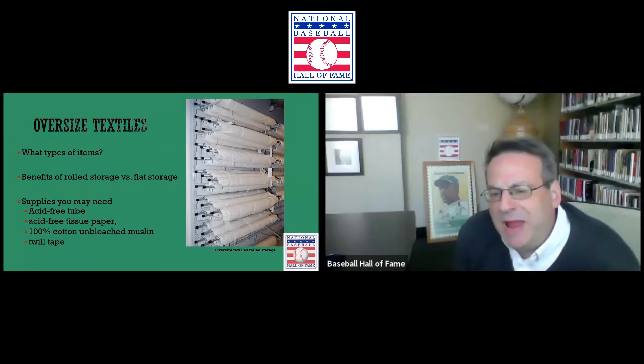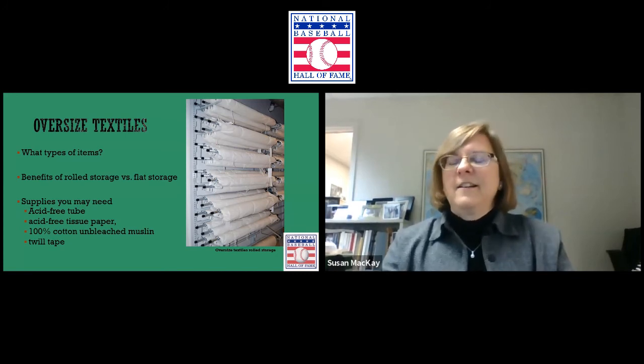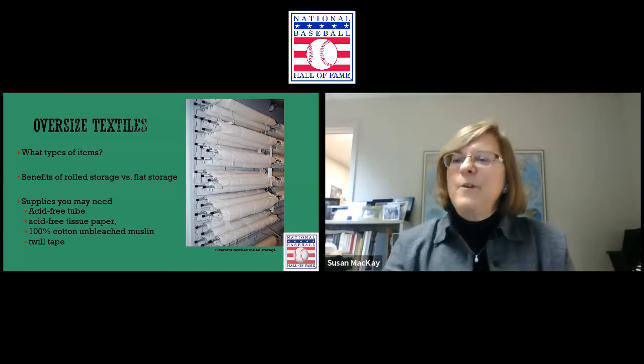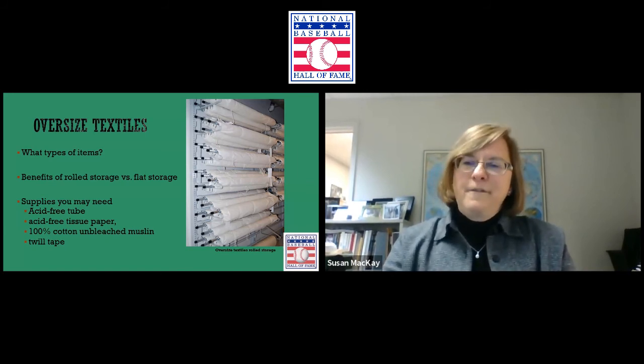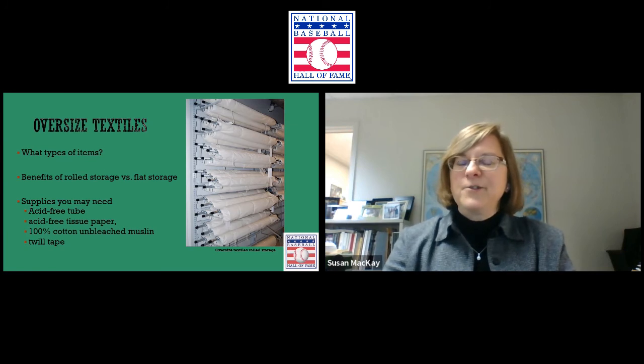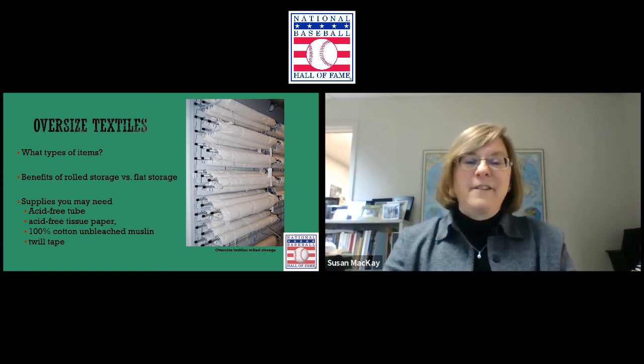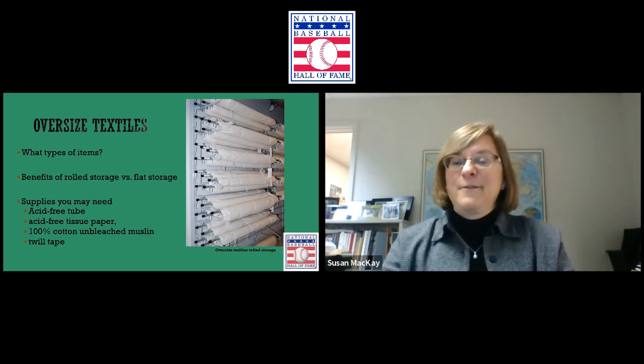Do we have both team-made and fan-made banners? Yeah, we do. We do actually. Of course, we've got our 1939 Centennial flags that we've rolled. So we've got Hall of Fame specific textiles. But yeah, folks have made quilts, large quilts, large banners that have been at stadiums as well that you might see on TV, right alongside the manufactured pieces that were made for the stadiums themselves. So yes, we have a wide variety of those kind of things that are large.